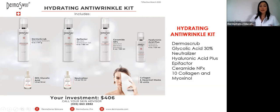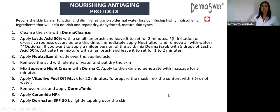So this is the hydrating anti-wrinkle master protocol. And here we have the nourishing anti-aging protocol. This is one that I really like to do for clients with very, very dry skin, people that do not produce oil in the skin. And you can see that skin is desquamating, and you can see that skin is full of premature wrinkles because they are not producing oil, tiny pores, mature skin. You are going to do this nourishing anti-aging protocol.